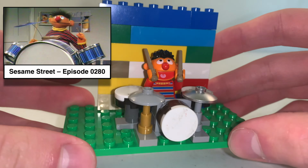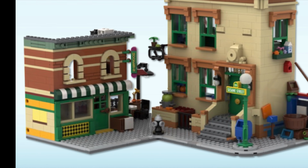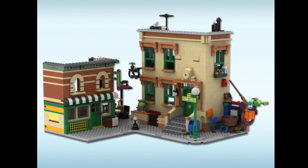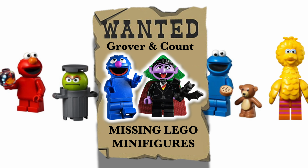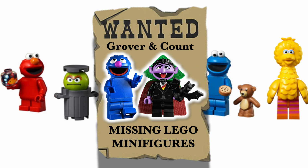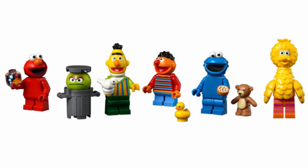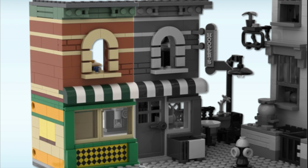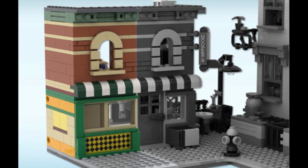Clever! And like I said, these Technic pins popping out can connect to the other half of Hooper's store, as well as adding future buildings to expand Sesame Street. Oh, and finally, I did not include Grover and the Count because Lego never made official minifigures of these missing characters, especially requiring new pieces like molded heads. Keep in mind that this is a custom set that I made, but not an official product.